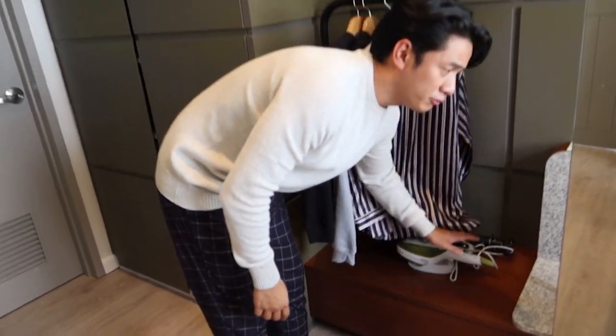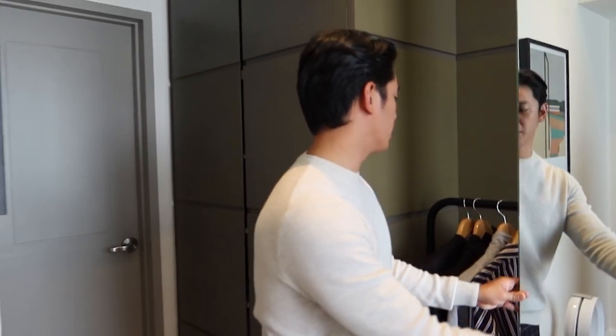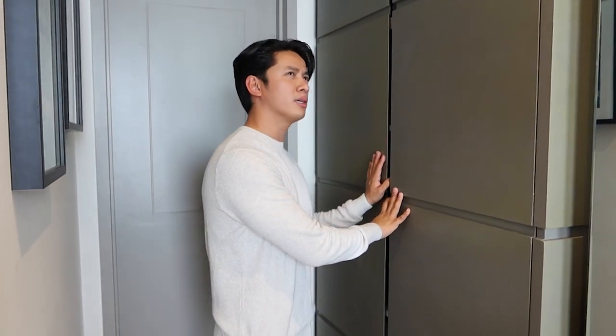My tripod when I have to shoot alone. It's all here. And then, ito ang aking pinaka-problema sa unit na to. Ang closet space. Pero, nung nag-ayos ako ng space ko, sabi ko, actually, I wear the same clothes every week. Ang dami kong mga clothes na inuulit. So, perfect lang tong space na to for me, I would say.